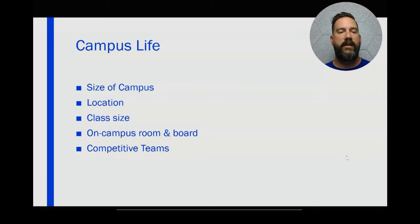The location is going to matter. Do you want to be in a rural area where your college might be the only place to do things, or do you want to be in an urban area where there are different things to do outside of your campus? That could also help for internships while you're in college. Is there a big city nearby, or are you in a big city where you could find internships available?